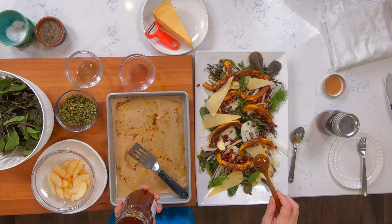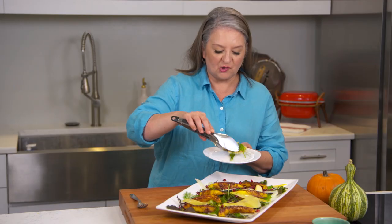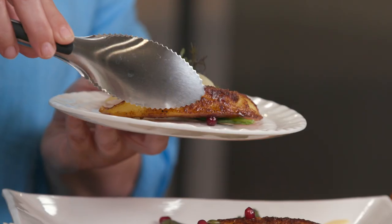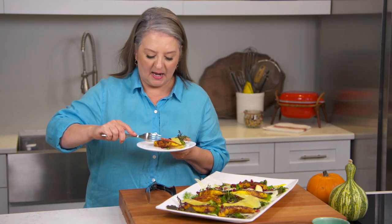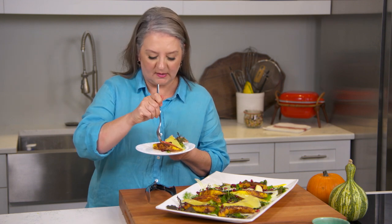I cannot wait to taste this. I want to dig in while the pumpkin is still good and warm, making sure I get a little bit of everything on here. Some cheese and of course, one of these wedges of this pumpkin. You know, I make this every fall and every time I make it, I'm excited to have these flavors once again.